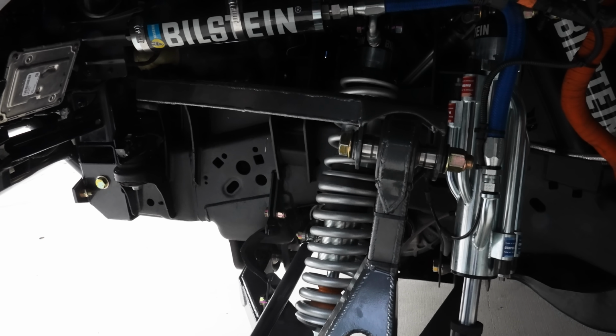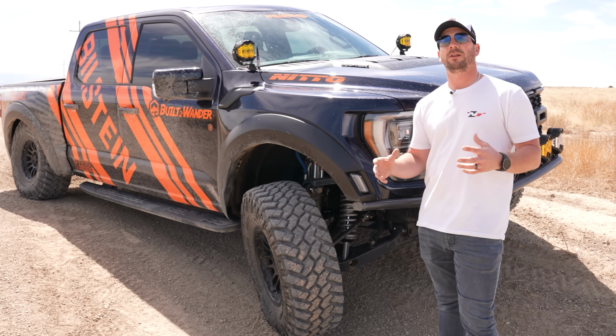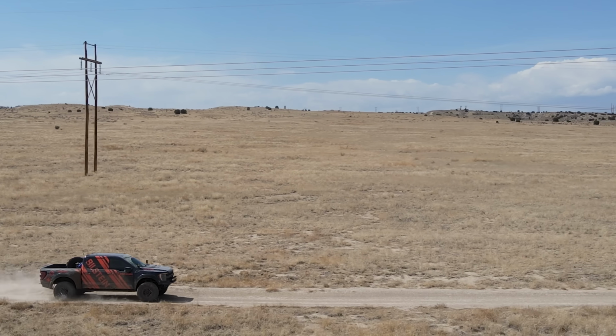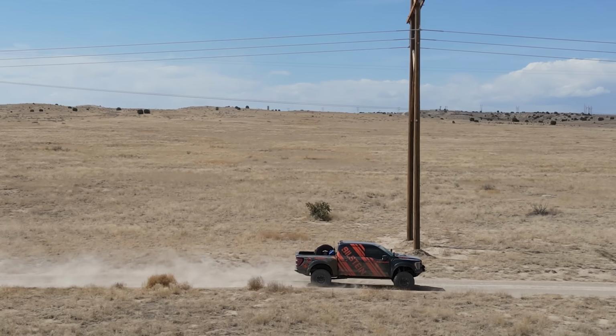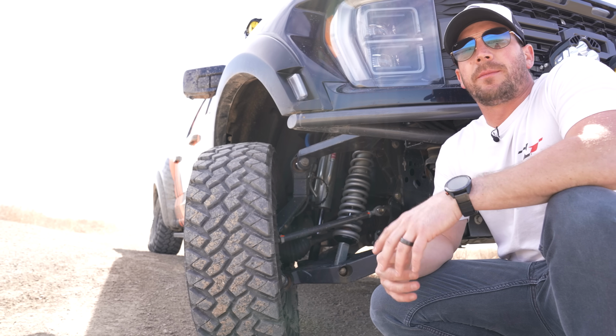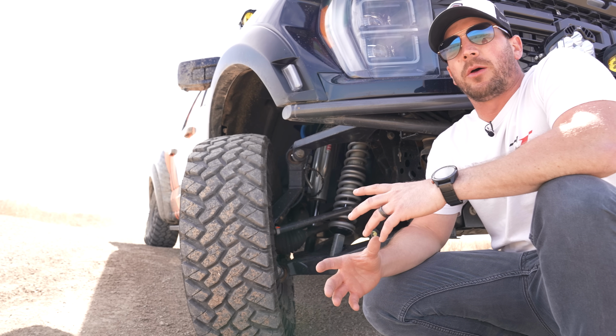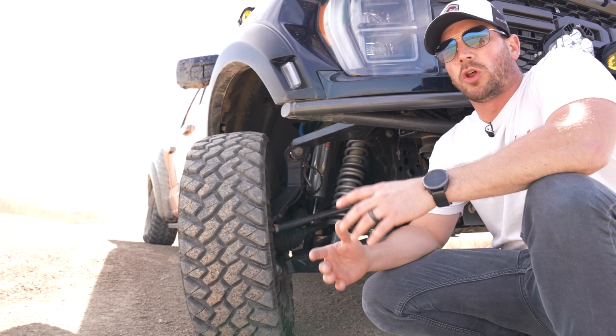The reason we did that was we really wanted to be able to push this thing past its limits from the factory and go faster through uneven terrain off-road, and so far it's proven that it's capable of doing that. So we talked a little bit about what suspension travel is and why that matters, and we talked a little bit about the differences between a mid-travel and long travel kit.